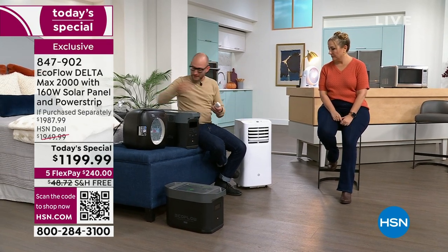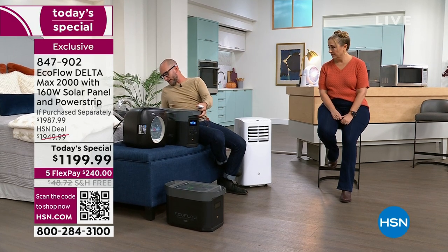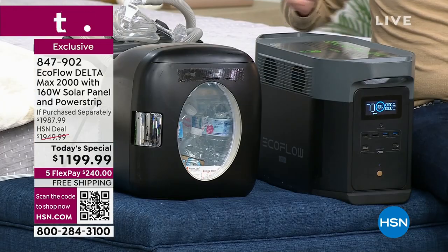So we talk about heat. I'm just going to go ahead and plug in the portable AC unit right here because we can. This is one of the things that we weren't able to do before.